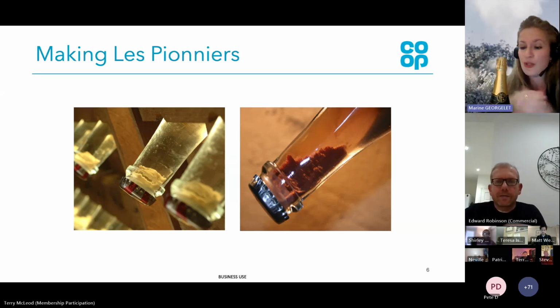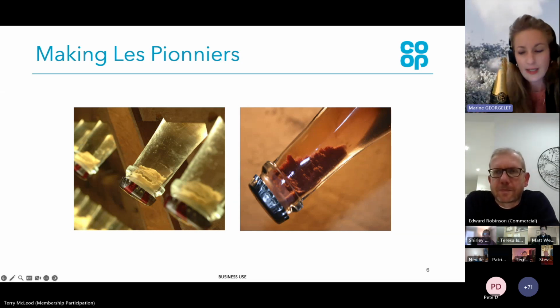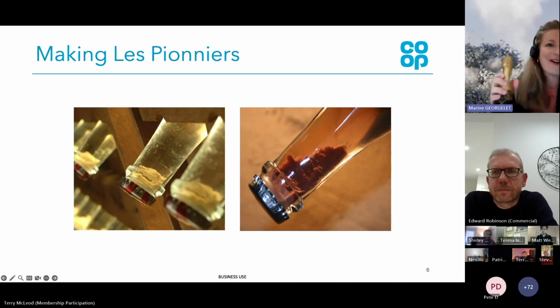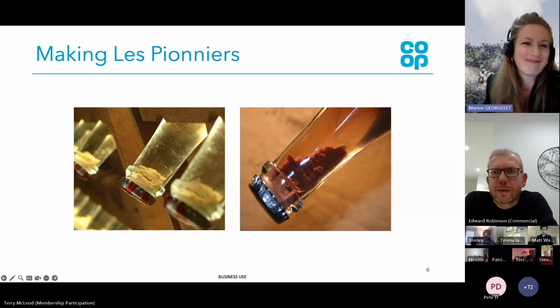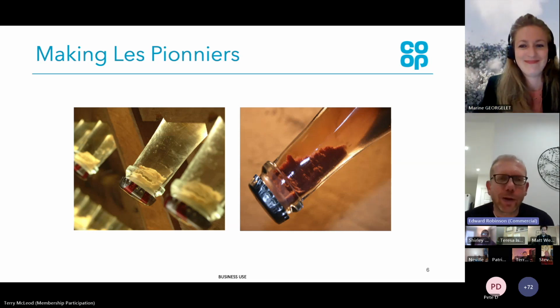And then the bottles will rest a little bit so that the sugar and the wine can be well integrated together. And then we will clean the bottles, label them, and then they will be ready to go out on the market to you guys on the co-op shelves. It really is a fascinating process, and I saw a question about where the fizz comes from.